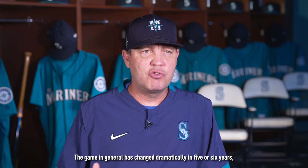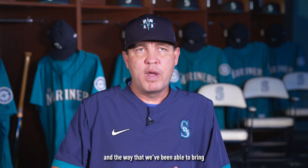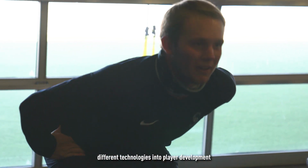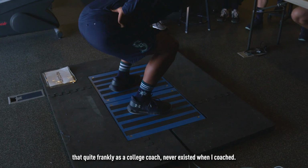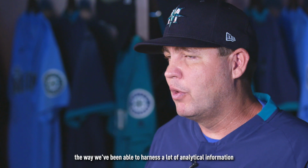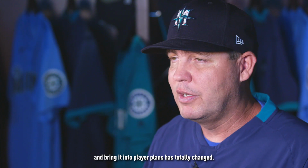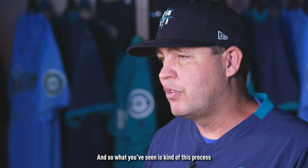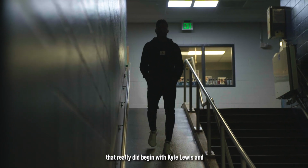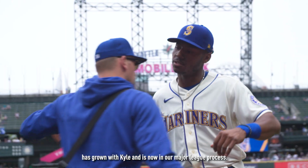The game in general has changed dramatically in 5 or 6 years. And the way that we've been able to bring different technologies into player development that, quite frankly, as a college coach, never existed when I coached. The way we've been able to harness a lot of analytical information and bring it into player plans has totally changed. And so what you've seen is kind of this process that really did begin with Kyle Lewis and has grown with Kyle and is now in our major league process.